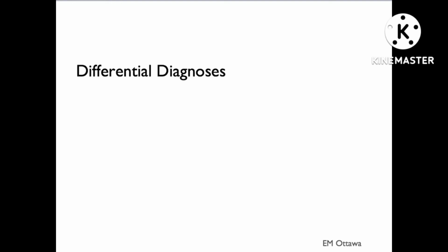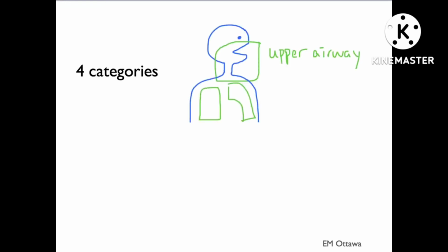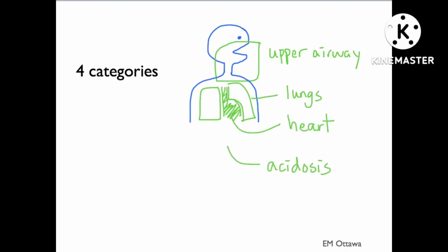There are lots of differential diagnoses that give the patient shortness of breath. As with all patients in the emergency department, all we want to focus on is the deadly differential diagnosis. There are lots of deadly diagnoses for shortness of breath. We'll divide this up into 4 different categories. We'll divide it into upper airway, the lungs, the heart, and acidosis. We will go through the differential diagnosis under each category.